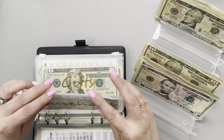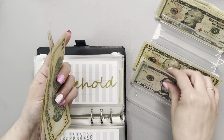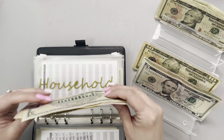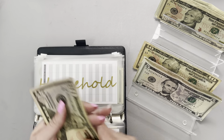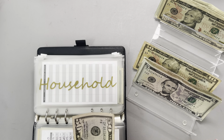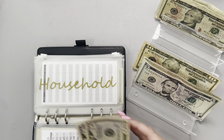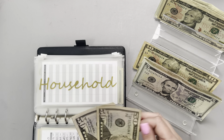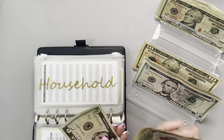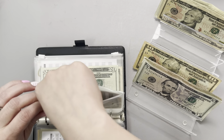Household is going to go ahead and get $15. I did take out money for the toilet paper that was in here. I went ahead and stocked up at Sam's Club again because we had worked through our pile, and I ended up having to buy some at the grocery store, which was not common for me. So household is currently sitting with $51.15. So $115 in our household.